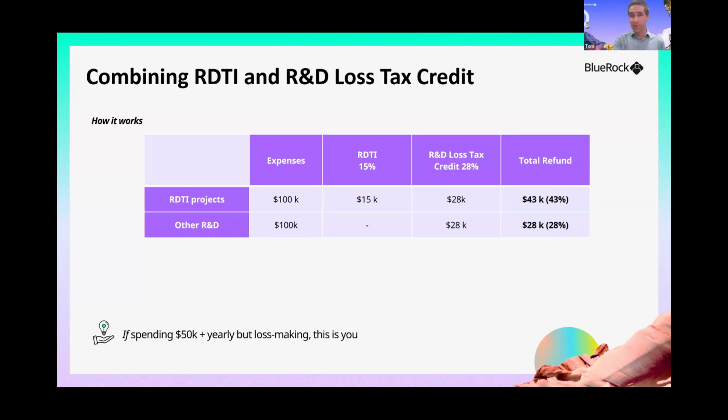So I should point out there's different definitions of R&D for both of these. That RDTI definition is what we looked at with the science and technological uncertainty. The R&D loss tax credit definition is closer to an accounting definition of what we normally think of as research and development, which is basically wider. Though there are some exclusions, most of that supporting type activity like foreign costs won't qualify. But as a rule of thumb, if it qualifies for RDTI core R&D activity, then you can submit it to R&D loss tax credit, and not usually the other way around. This is most businesses, by the way, once you're spending 50K or so, and if you're making a loss.